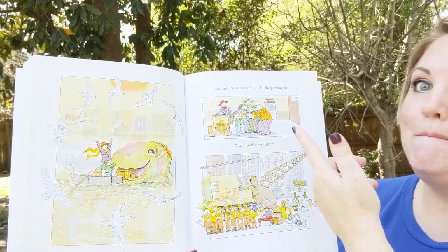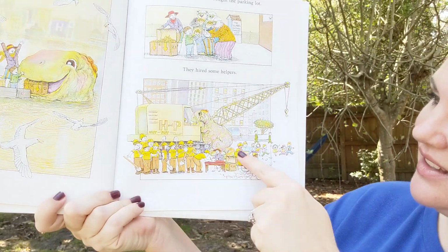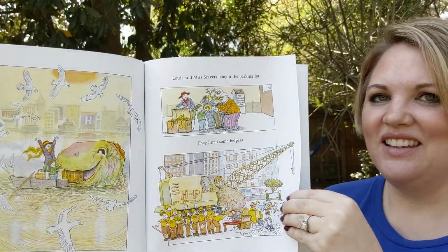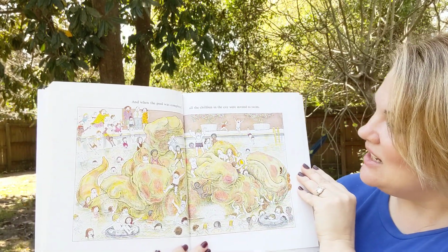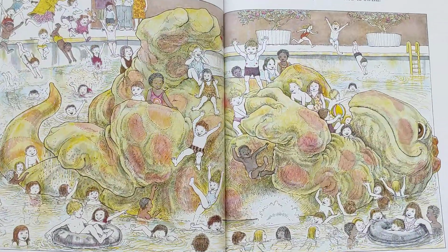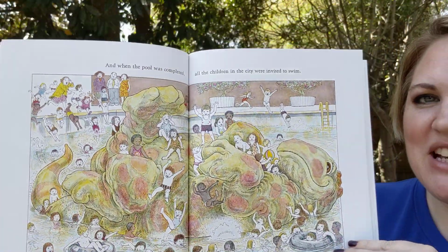Lewis and Miss Severs bought the parking lot and they hired some helpers. And when the pool was completed, all the children in the city were invited to swim. Look how happy they all are. Man, that tadpole sure did grow big, didn't it?